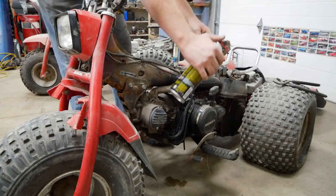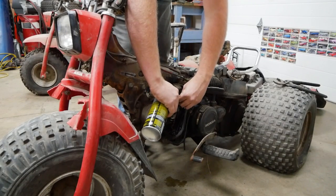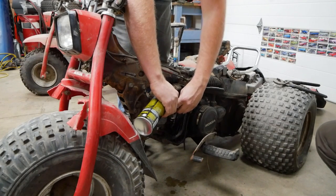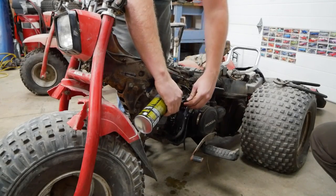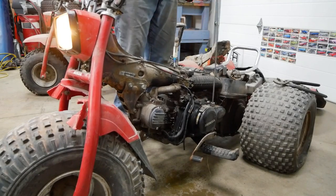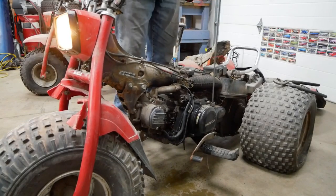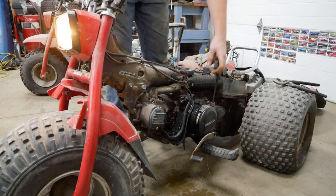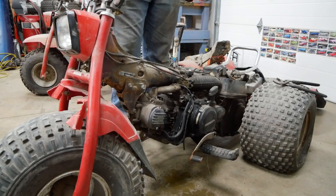Let's see if we can get the feed cleared out here. I thought this one was gonna fight us all day, dude. Oh yeah, that's a big leak. Dude, see it coming out? Oh my, yeah. They're plugged solid full of rust too. If you feed it fuel on the bottom, it's good to go.